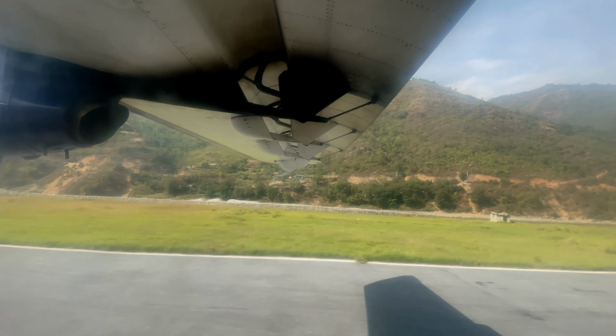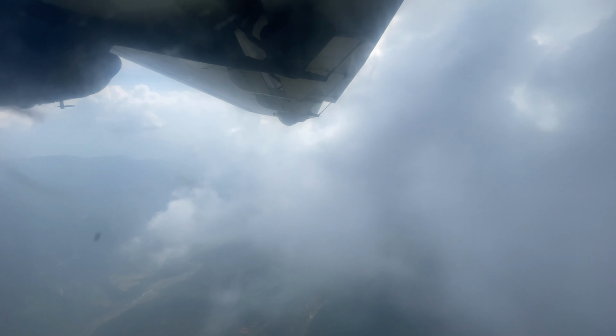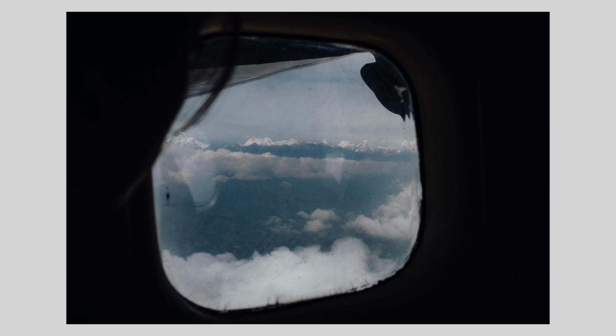The flight itself, I had never been on a small plane, so I don't know if it moves around as much as it did when we were on the flight, but it was very shaky, and there were lots of clouds everywhere. I did unfortunately sit on the wrong side of the plane because I was one of the last onto the plane. Ideally when you're going up you want to be on the left side of the plane to get the better view of the mountain range as you go up to Lukla. Unfortunately I was stuck on the right side, but I still got some cool photos.